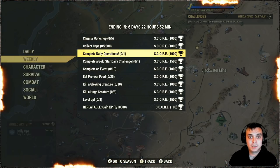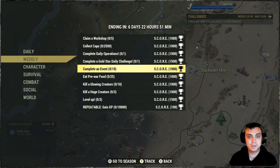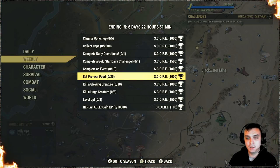Okay, complete daily operations, easy. Get a gold star if you do the daily, that will trigger, easy. Complete an event 10 times, easy. Eat pre-war food. There's a lot of pre-war food that you can find in the adventures.